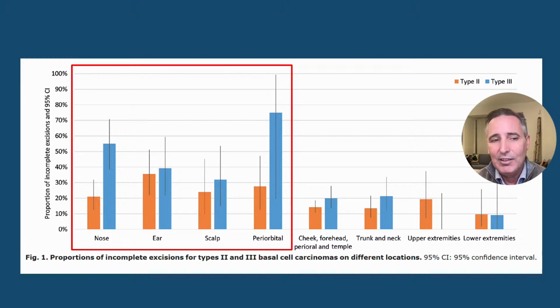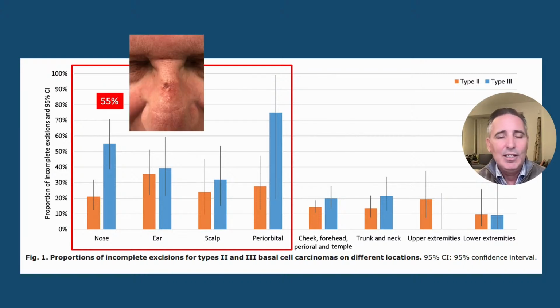Especially lesions on areas like the nose, ear, scalp, or the periorbital region were very difficult to excise completely. And in some cases of deeper infiltrative BCCs, which are the blue columns here, on the nose, for example, incomplete excision rates were 55%. And this was a rather large number of the cases. So really a problematic tumor.